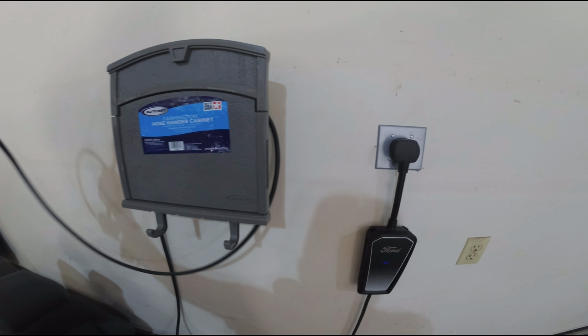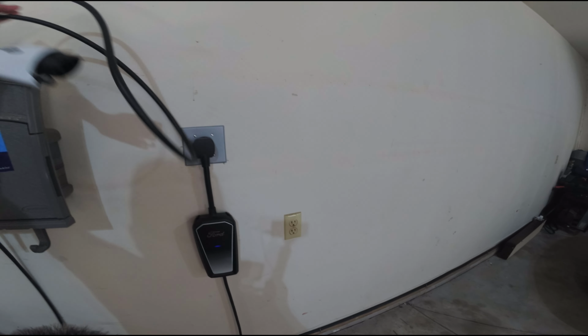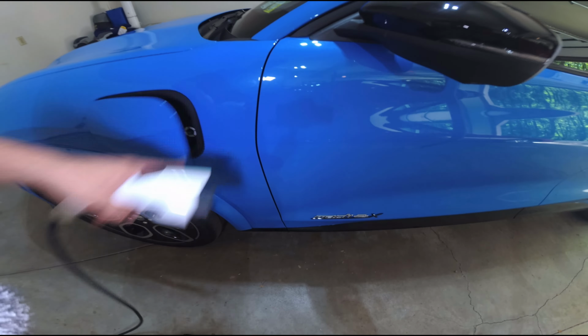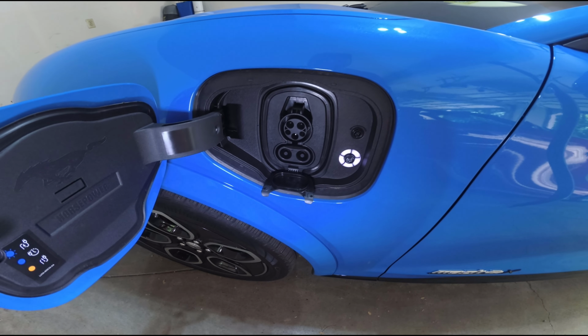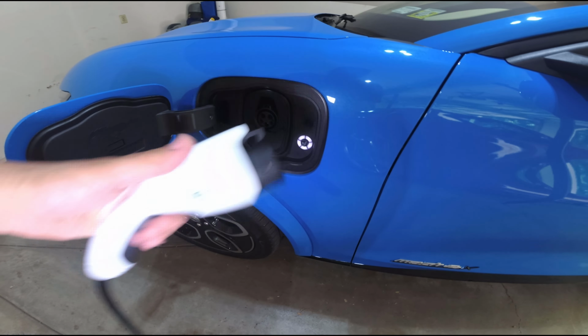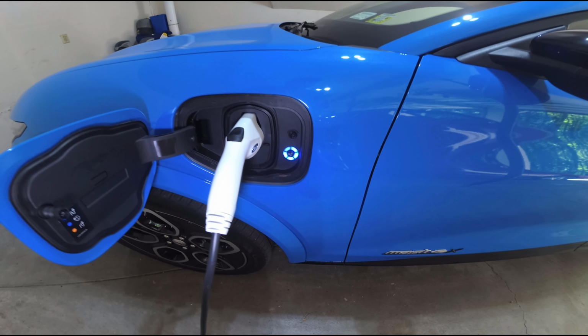I just bought a regular hose kit here to wrap my cord around in the garage. And come over to the car here with the charger, open the door, and this will plug right in. Below it is the high-speed charger, which is for an aftermarket charger to use. And to charge, you simply plug it in, and the lights indicate how much of a full charge you are. You see we're in the 5th block there of it.